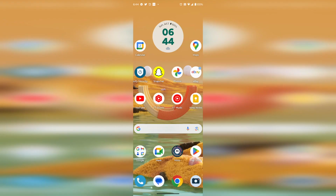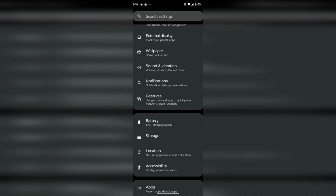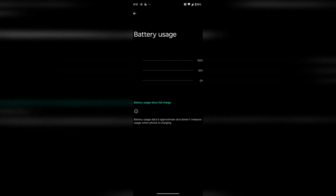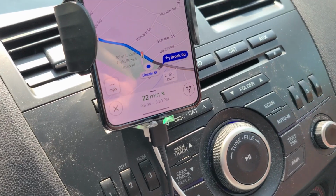And on a busy Saturday morning when I'm running around doing chores, playing some sports, I'm not always on my phone all the time. So on day 4, I woke up at 6:30 a.m. and by 9:30 p.m. I still had 15% left. So roughly 15 hours of battery life there. And throughout the day when I'm driving around, I do have the cable plugged in briefly.